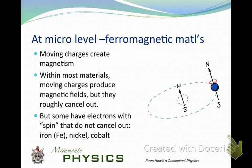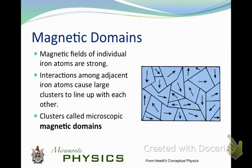Moving charges are what create magnetism. At the micro level, inside a ferromagnetic material, you have little moving charges that you might say are spinning. In most materials, these little moving charges completely cancel each other out, so you don't get any sense of a magnetic field. But in some materials, the spinning electrons don't cancel out, and that would be iron and nickel and cobalt.